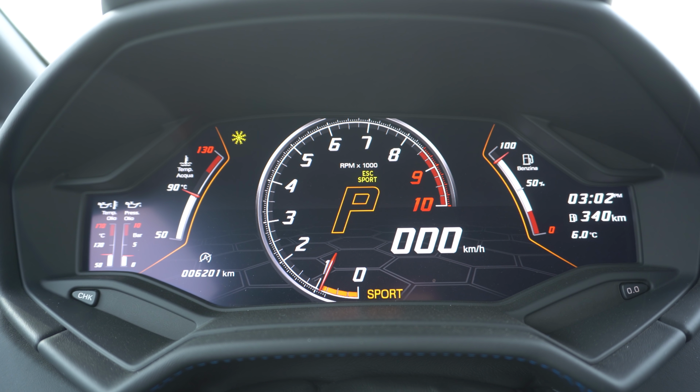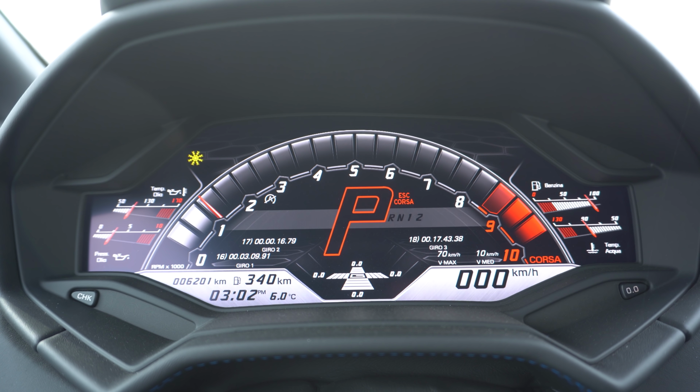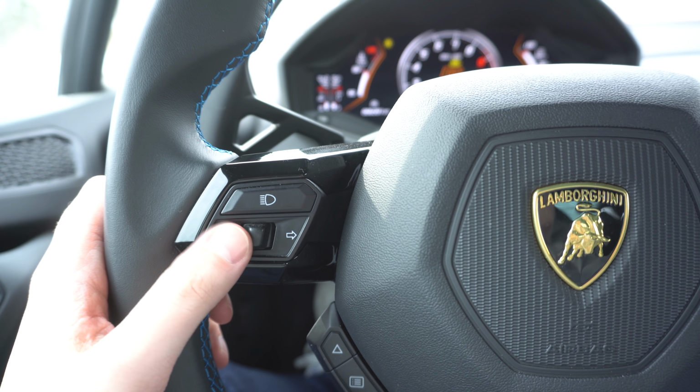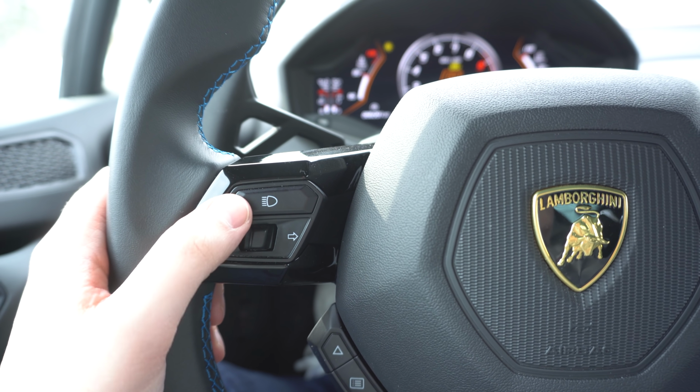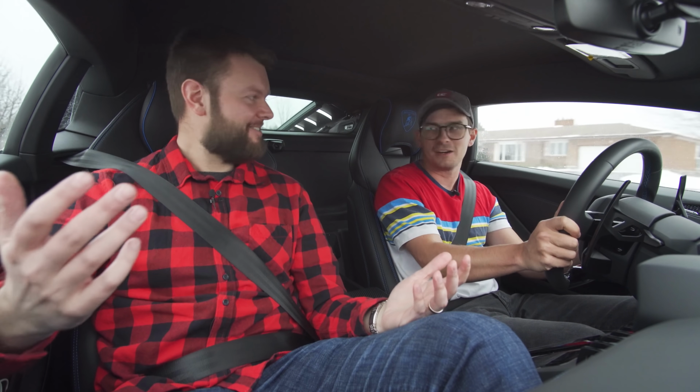And the gauges do change between drive modes. I really like the way it looks in Sport, but in Strada it goes all the way across. Yeah, that's definitely your race mode. And like you said earlier, the turn signal is on the steering wheel. I've gotten very used to it. I feel like my hands are lazy now and I don't want to leave the steering wheel at all anymore in normal cars. That's what I'm saying.